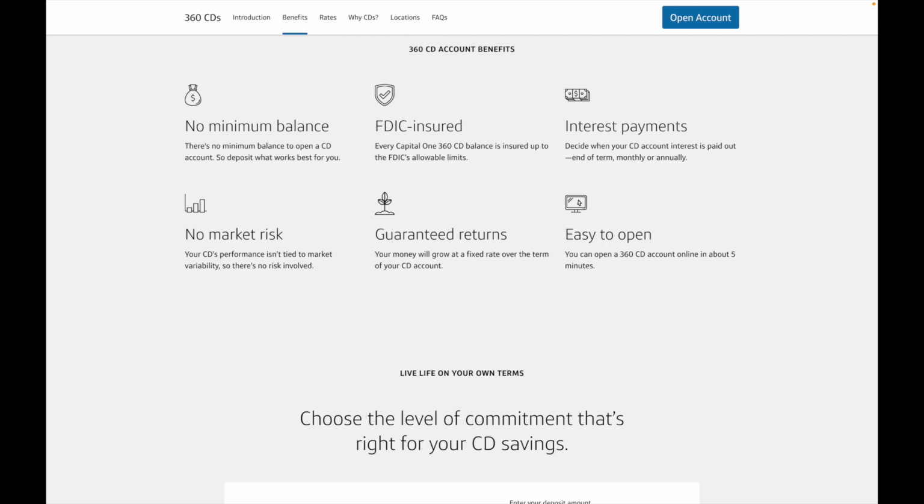Then you can decide when your CD account interest is paid out, so that could be end of term, monthly, or annually. That's nice that they give you that flexibility. There's also no market risk. So what CapitalOne means by that is the CD's performance isn't tied to a market's variability, so no risk involved in that sense. Also, there's guaranteed returns because, again, this is a fixed rate over the term of your account. And of course, with a lot of CapitalOne products, it's easy to open online.